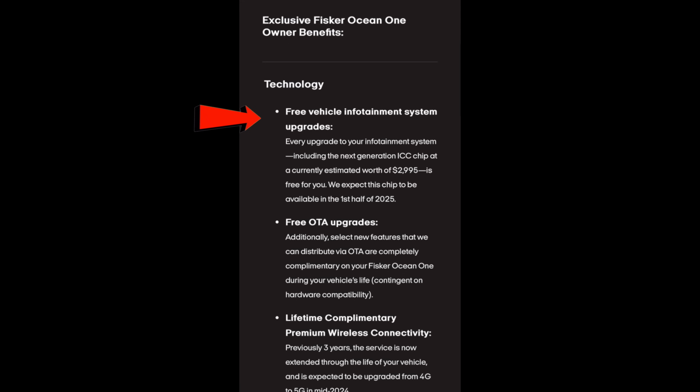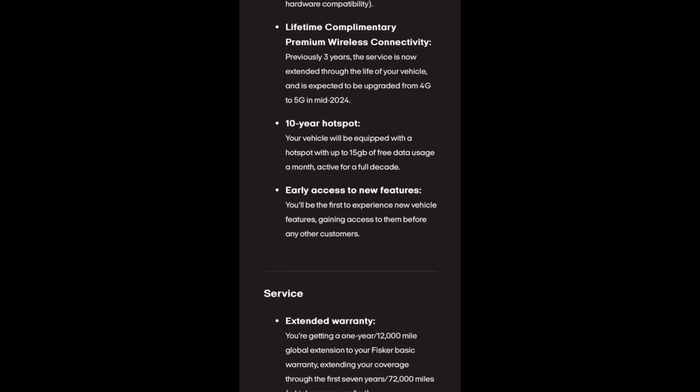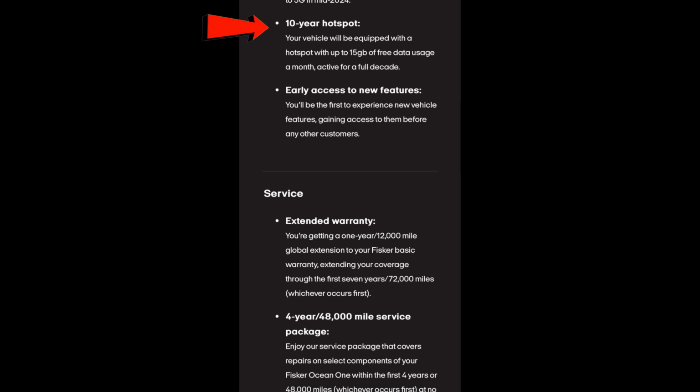Free vehicle infotainment system upgrades. That's the next chip. New features over the air will be free for life. Complimentary premium wireless connectivity. That has to be a massive value over the life of the car. A 10-year Wi-Fi hotspot. And early access to the newest features.